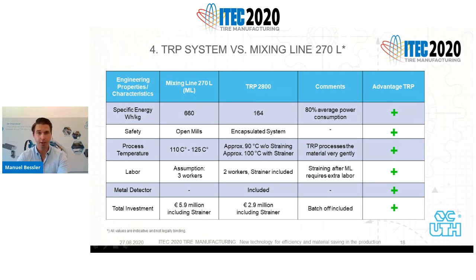To give you a rough indication of pricing, the total investment of a mixing line, we assumed and calculated, is roughly 5.9 million, including a strainer. For the TRP 2800, we can give you a number of 2.9 million euros, including a batch-off. This is the batch-off assumption price. Typically, you as a customer have your own batch-off supplier and requirements, but to give you a rough pricing for the total investment of this system.